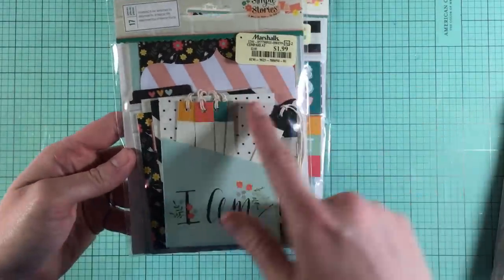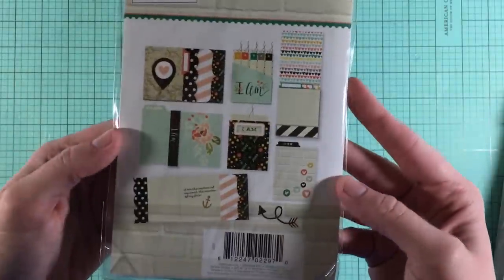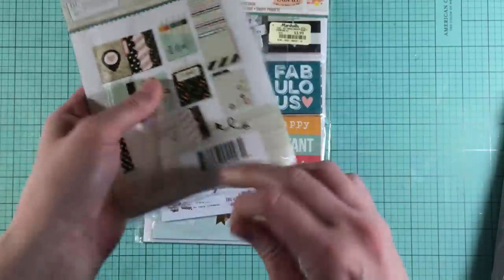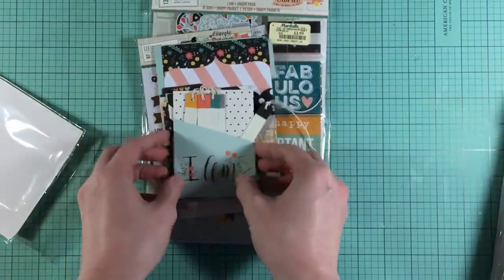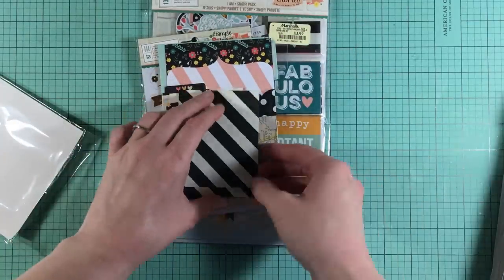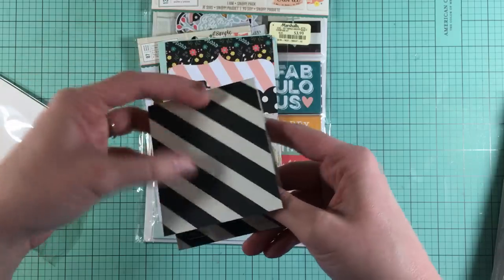I also picked up the interactive elements. It comes with little pockets and the little tags. This is what comes in it. Super cute. Oh, and a little booklet. Let's open this up. Let's see what you get. So you get this really adorable little pocket with the tags. You get this little booklet. Oh my gosh, that is so cute. That is so stinking cute.